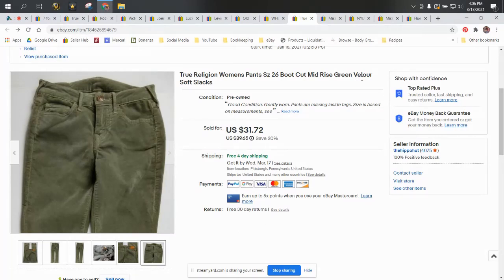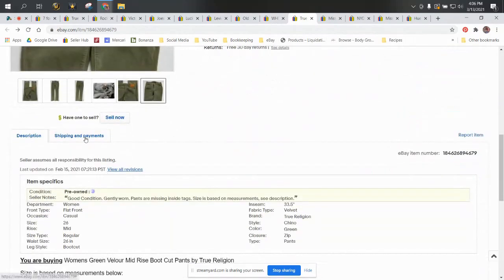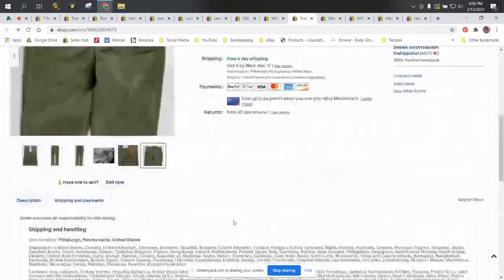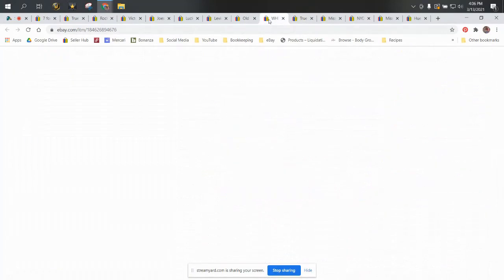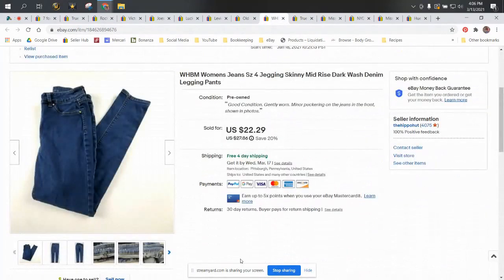Now with kids in True Religion, you're going to want to list those for more around 20 to 25, is what I have found. These sold for $31.72. And I believe they also went a padded flat. No, these went first class. So even better yet, right? Shipped for less money.